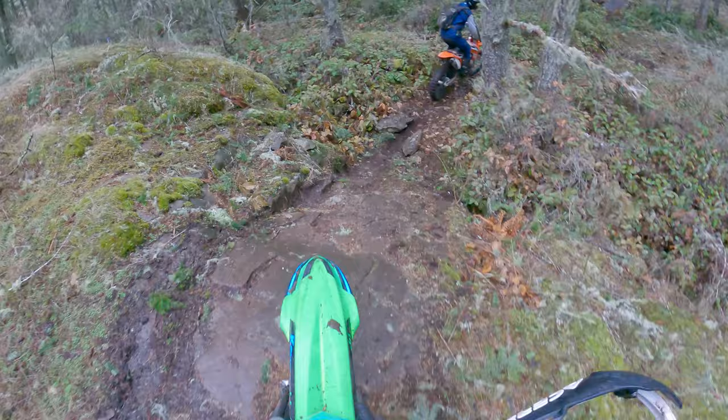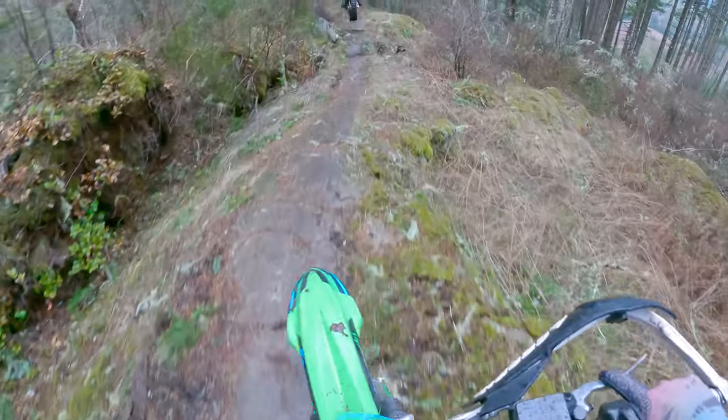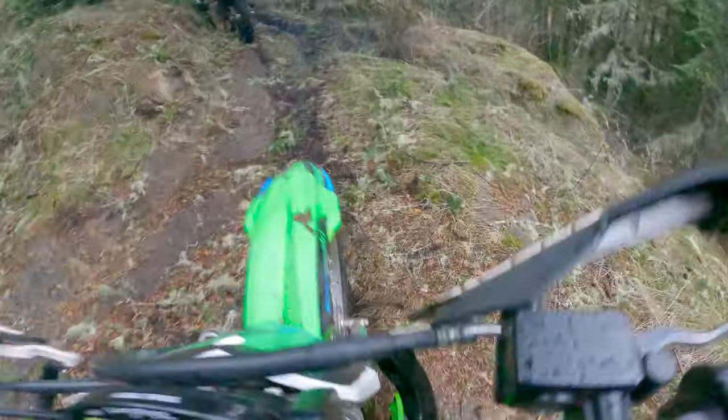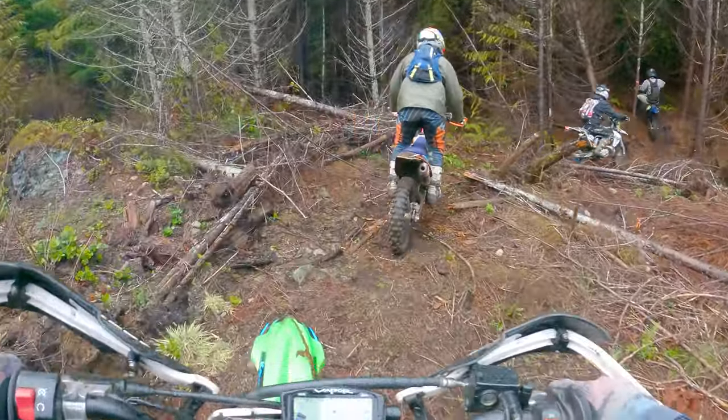So as you guys see, we got quite the group out today. And the rock is goddamn slippery today. Gotta be super careful and paying attention today. Then we grab another little sneaky pass here on Jarrett. Now off into the woods we go.